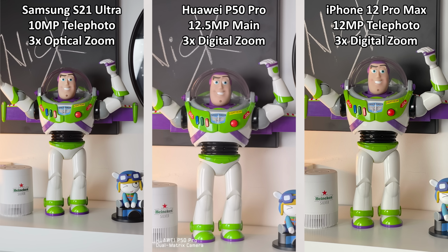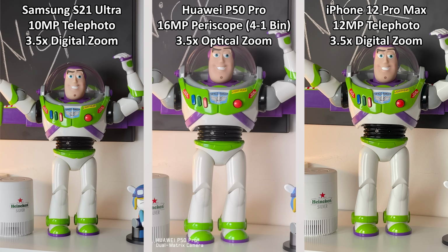Zooming in by 3 times, since the Samsung's first telephoto camera kicks in at 3 times zoom, the Huawei is still sitting at digital over here, and the iPhone is using the telephoto camera but going all the way to digital zoom since it surpassed its 2.5x mark. Looking at the quality over here, you can clearly see that the Samsung is picking up a tad more detail than the other two. Now jumping up to an odd 3.5x zoom is because we have a periscope camera on the Huawei P50 Pro. This is actually a 64 megapixel camera, binned down 4 to 1 to 16 megapixels.